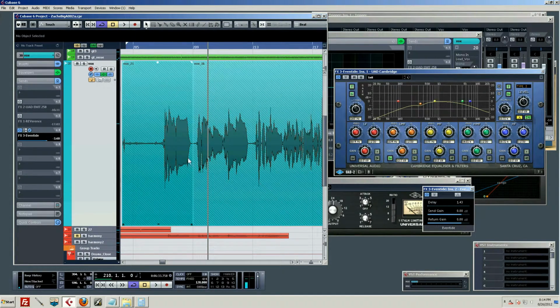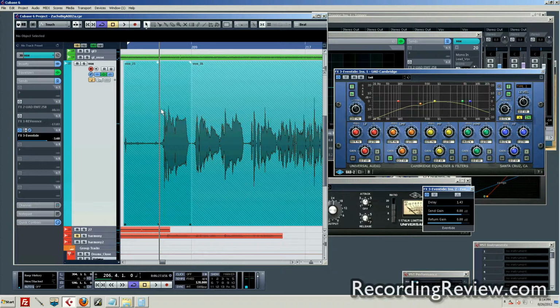And again, maybe I'm overdoing it. I mean, we're sending a lot to this Eventide. We're pushing it pretty hard at this point, more so than most people would. But listen to how strong "found what" is. The conviction is unreal. I mean, it sounds exactly like I want it to, at least in terms of intensity.